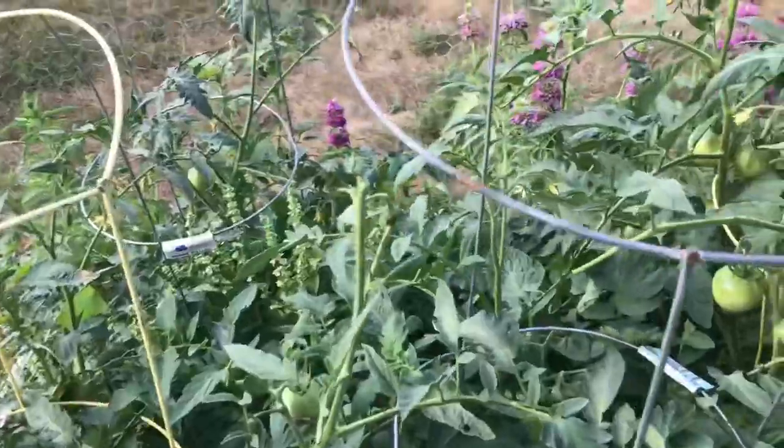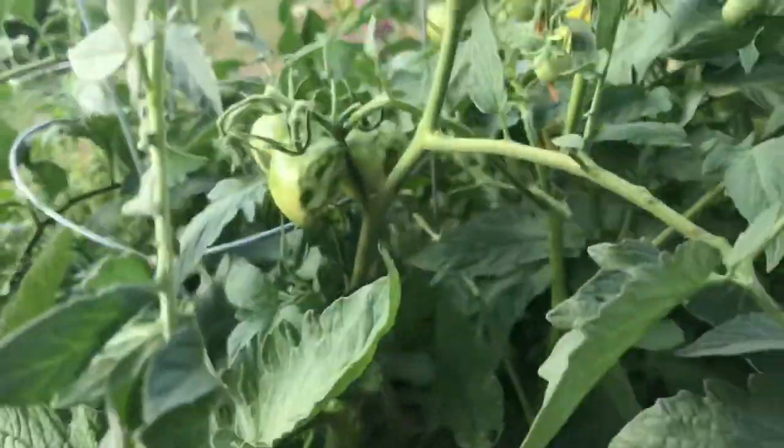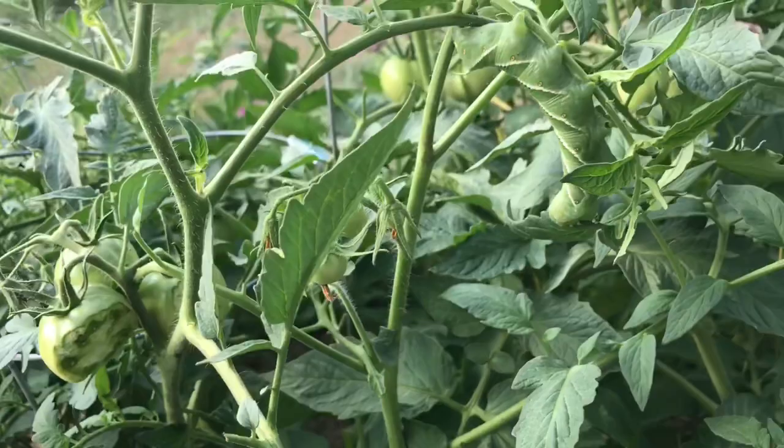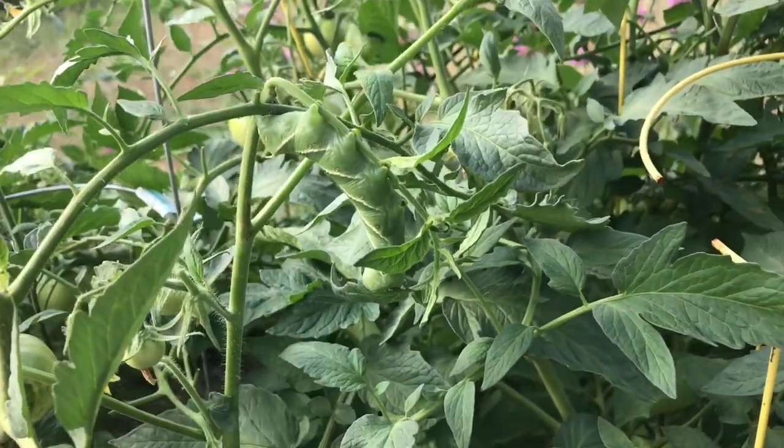So I was looking at my tomato plant. See how it's cut off there, and some of the little tomatoes being eaten here, and here, and that one there. Oh, here's the problem. This dude, watch this.